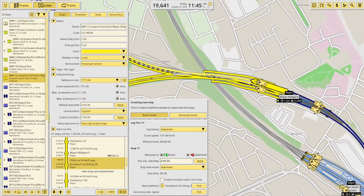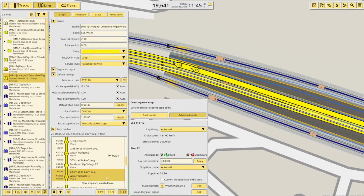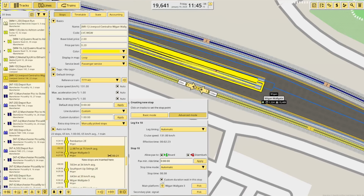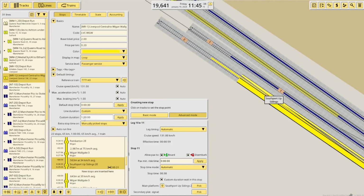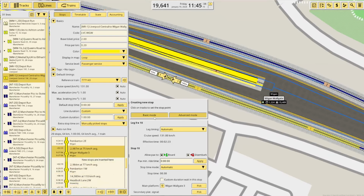So go up to here, back into platform three, which we have to now do advanced mode. And then do that. There we go. It's fine. And then instead of waiting there, custom wait duration there, and we'll have it do an hour and a half. No, because that'd be annoying actually. No, delete that. Delete that. There we go. Cool. That's fine.